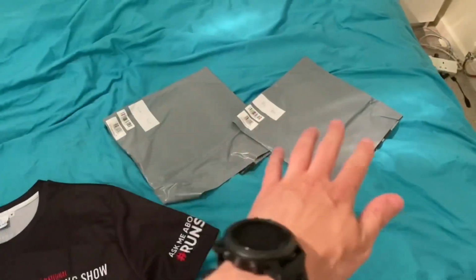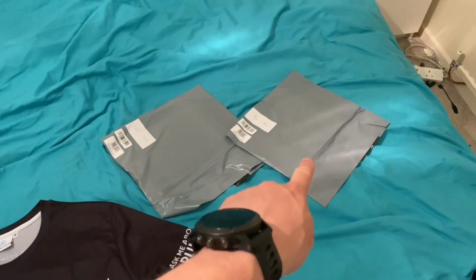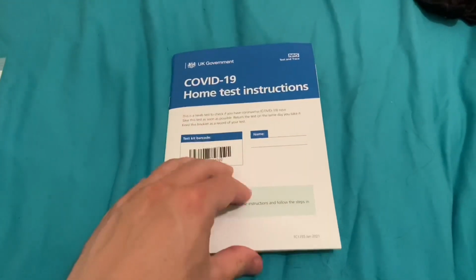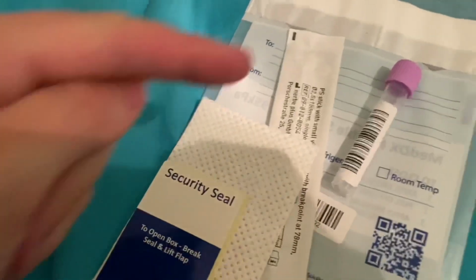And then I've got my 2 PCR tests. That one I'm going to do in the morning, and then that one is done Thursday next week, so they get a read in either side of the race. So the PCR test kit comes with these instructions, which I'm going to follow. The swab element, I've got a swab.